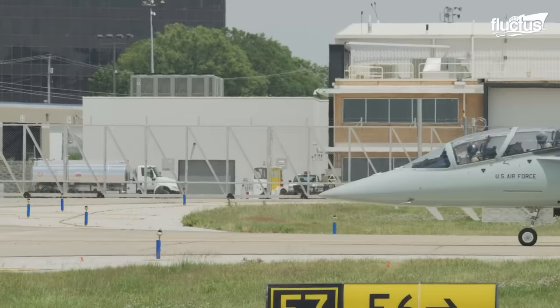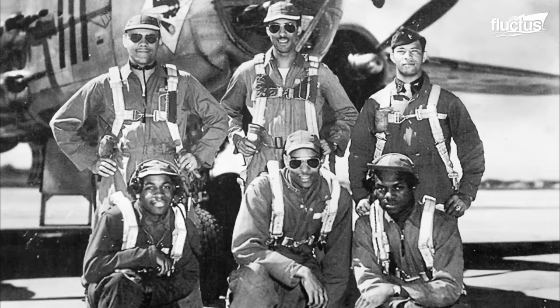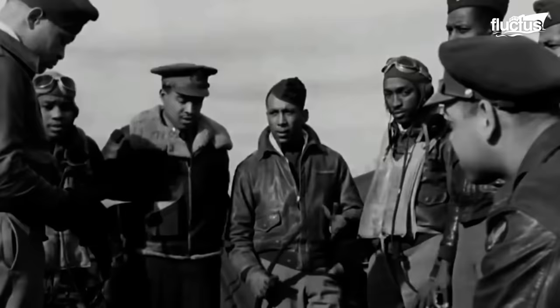The Red Hawk is a tribute to the Tuskegee Airmen, a group of African-American airmen who served in World War II and are well known for their exceptional airmanship.